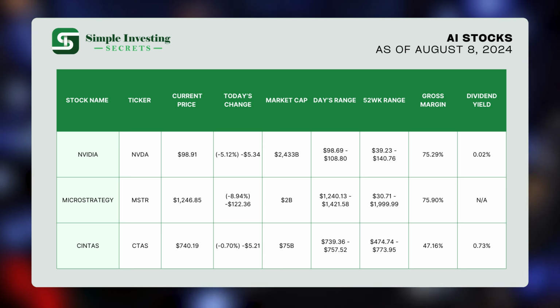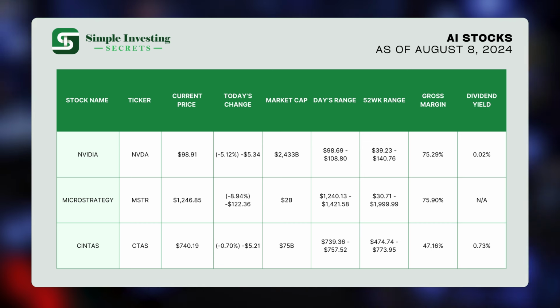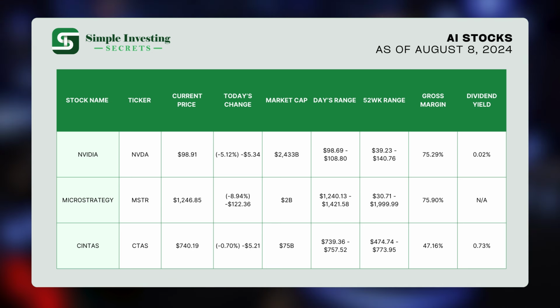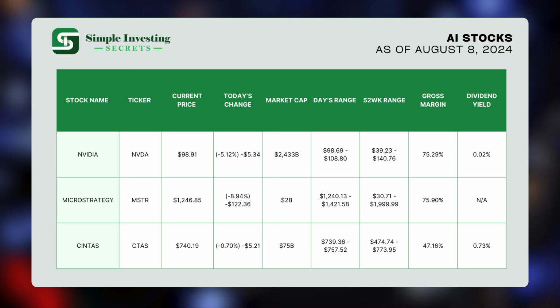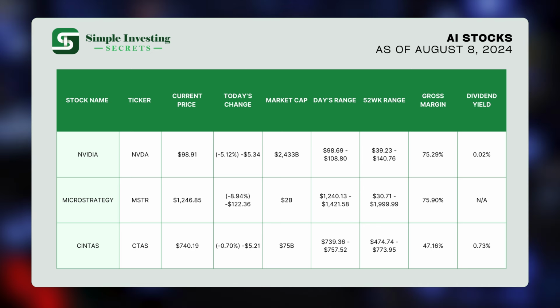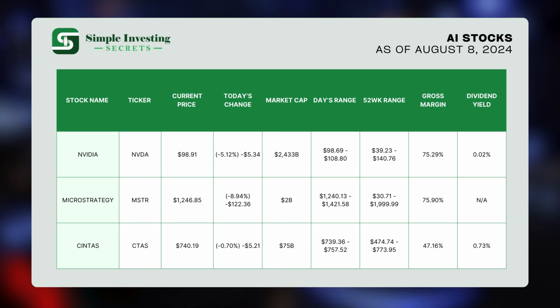With NVIDIA's gross margin at 75.29%, and Cintas at 47.16%, investors need to consider these financial metrics along with market movements to make informed decisions. Despite the challenges, Cintas offers a dividend yield of 0.73%, adding another layer of consideration for potential investors.